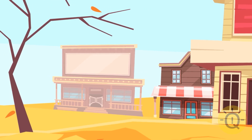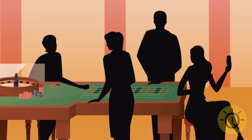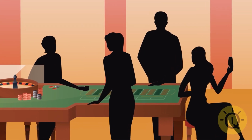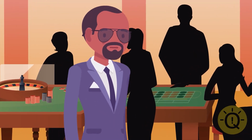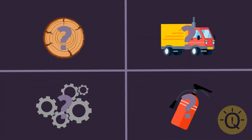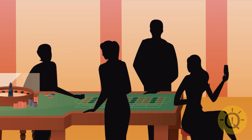The address turned out to be an old warehouse, and when he busted inside, he found 4 people sitting at a table playing poker. The 4 people were a carpenter, a truck driver, a mechanic, and a fireman. Without any hesitation or communication, Frank arrested the fireman. How did he know that he was a criminal?